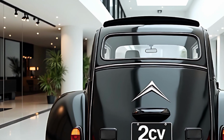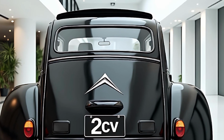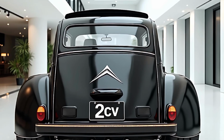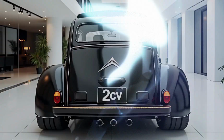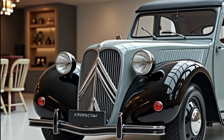The suspension setup uses Citroën's latest progressive hydraulic cushions system, delivering an incredibly smooth and composed ride, even on poorly maintained city roads. The original 2CV's famous comfort and flexibility are honored and elevated with modern damping technology.